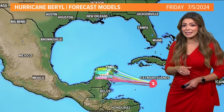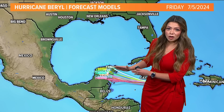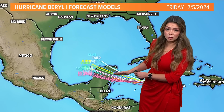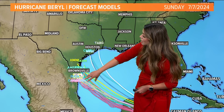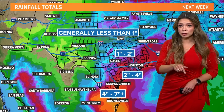Now, as far as any of the models and what the consensus is, generally all in agreement that we will see another landfall along the Yucatan Peninsula. A little bit of a disagreement as we move into the Gulf. Some models do have it turning a little bit more towards the north. If that's the case, our rain totals are going to shift.